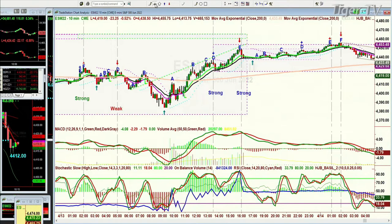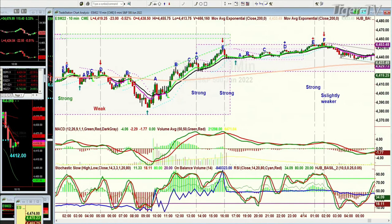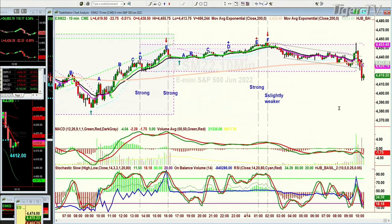So the reason why I'm spending some time on this is because we're all about education here at TFNN. The technicals here are just a little bit weaker, I'll say slightly weaker. Well, look what happened. It pulled back, and then it had this big spike. I call it the Eiffel Tower.